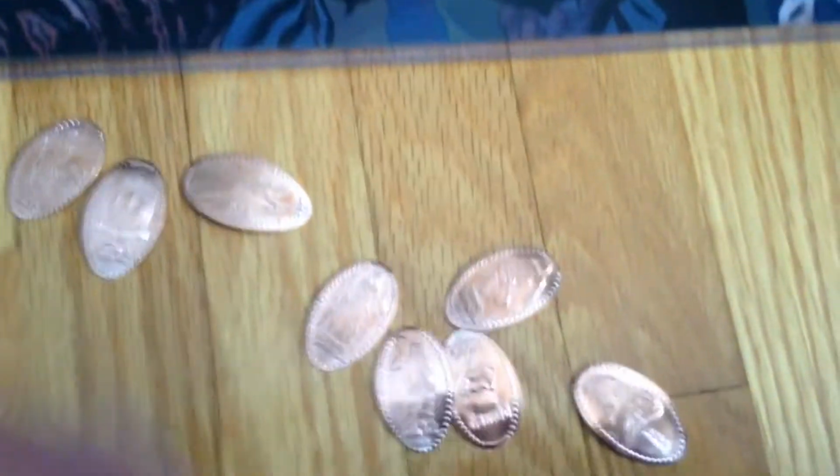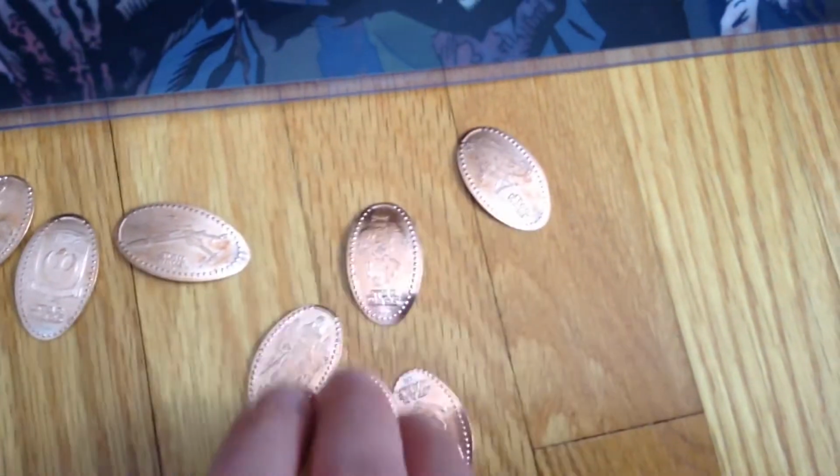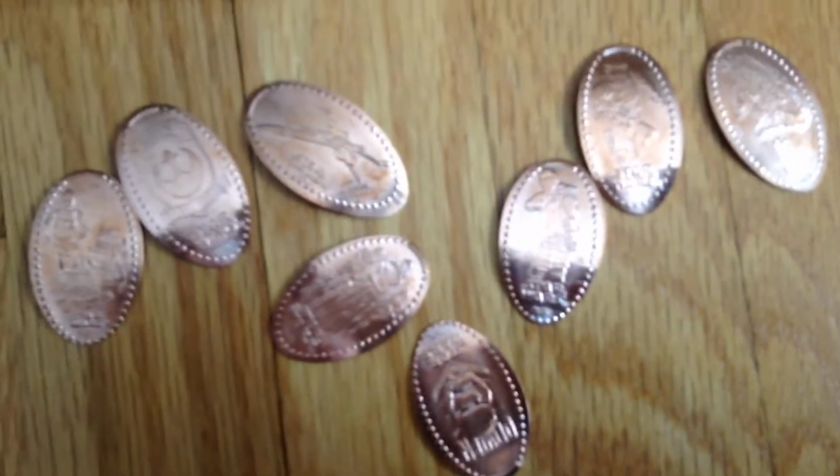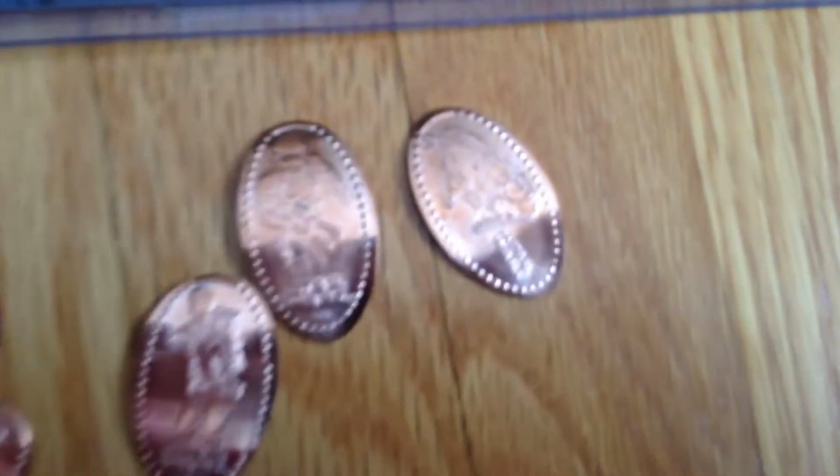What else do we have here? Oh, my sister-in-law, who was on the trip with us, went all out and got me some pennies. No, actually, I think it cost her $5 for these pennies, but they're all, you know, that you put a penny in and you crank the machine and you get little characters on them. These are all Star Wars. I believe they're all from The Force Awakens, so that was really cool of her to do that.